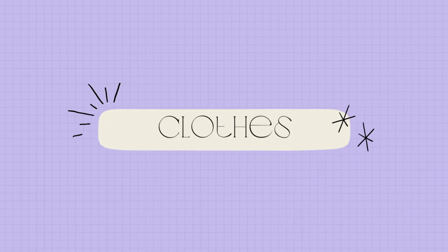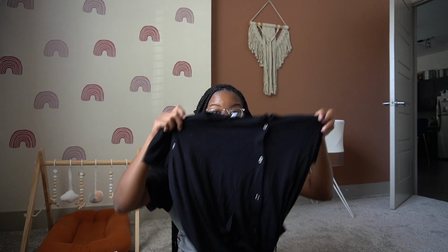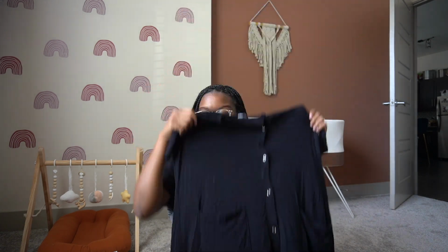So next I have my clothes. I didn't want to pack a lot of clothes, like I said, because I know you're only there for like the day. So I just packed an oversized shirt and shorts, just in case, that's just all I'm feeling. And then I have this gown that opens up in the front for me to be able to breastfeed, because I am planning on breastfeeding. So this is the gown I'm planning to put on when I get to the hospital.